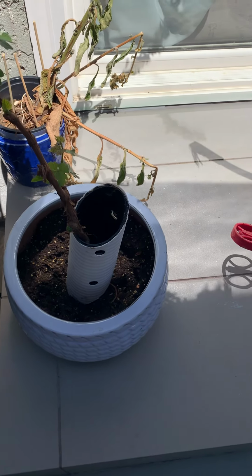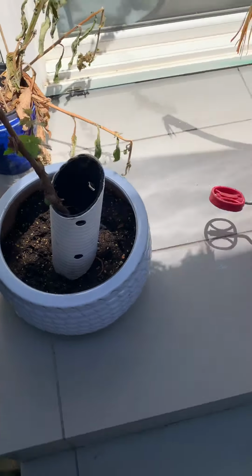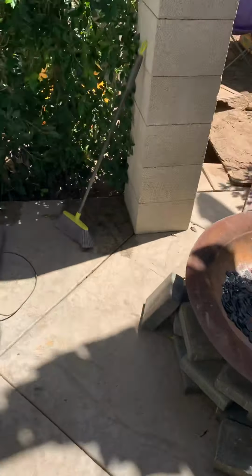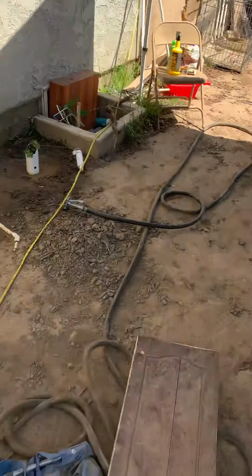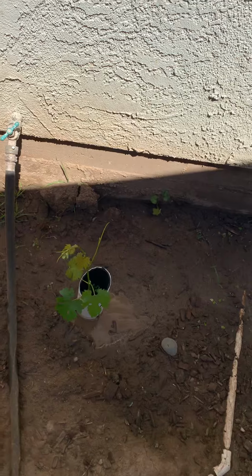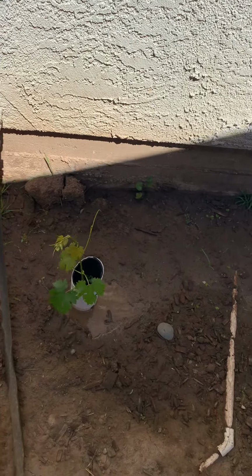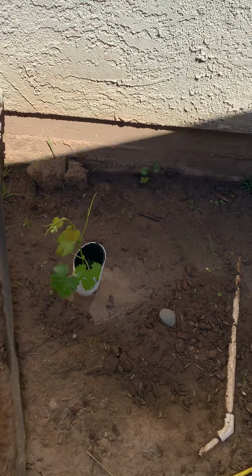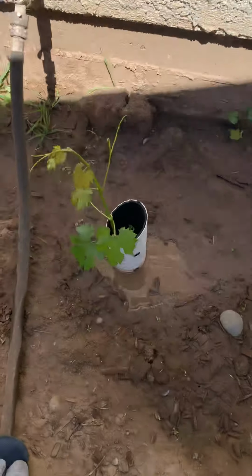I think today's date is the 14th of June. So we are approaching summer, and we don't expect these to start producing any grapes this year, because this is the first year that they're planted. But hopefully by next year we will start seeing some grapes growing. So we will be continuing to give you updates here.